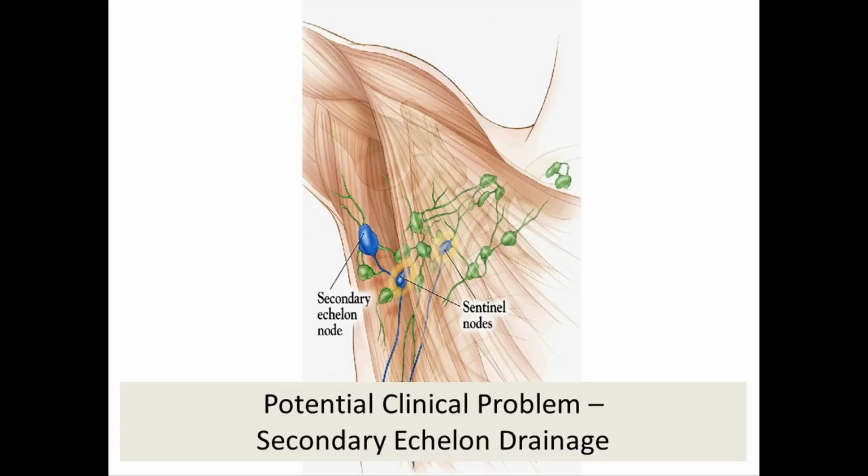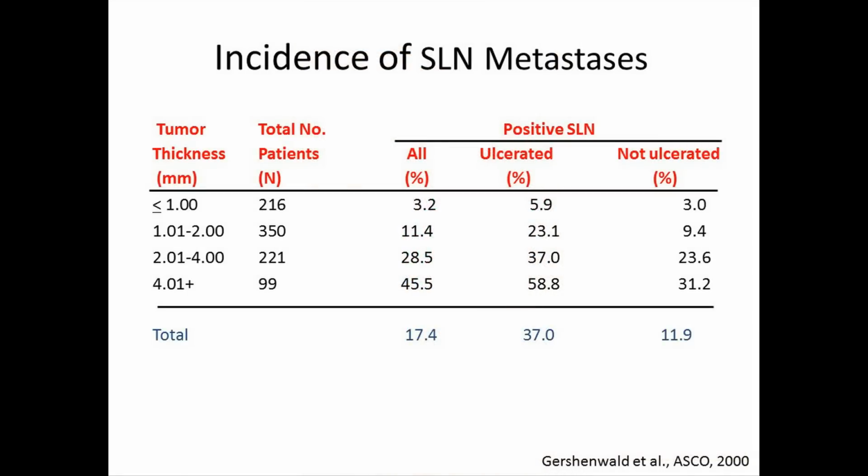So overall, our tumor thickness groups range from less than 1 millimeter to over 4 millimeters in tumor thickness. And overall, the risk of a positive sentinel node, that is microscopic disease in the regional lymph node basin, increases with increasing tumor thickness.